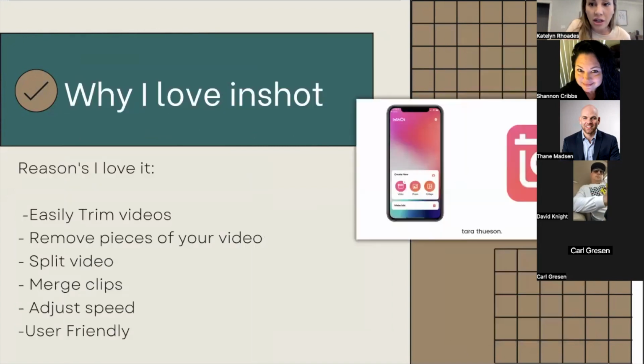So InShot kind of looks like this. It's this little app. There's a free version. This is a free tool you can use. The reason that I like InShot is because I can easily trim up my video if I want to. I can actually remove pieces of my video. So maybe you're talking in your video and you've got some awkward silences or something like that. You can clip those out. You'll split the clip. There's a little button, split clip, and then you trash that piece of the video. You can also merge video clips, adjust the speed.